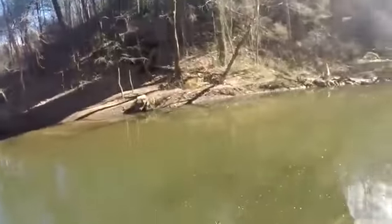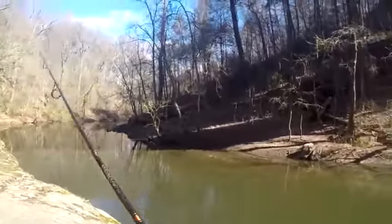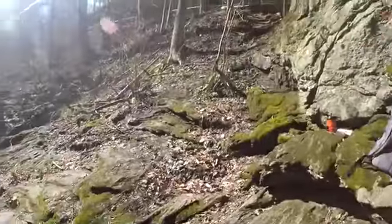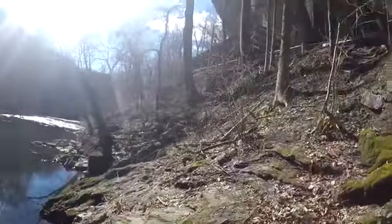Fish on. Oh, dude. I had it. I had a big one, dude. It was on the trout magnet. Now that one's not gonna bite again, dude. Fudge, dude. That was the big one. That one's not gonna bite again today, man.